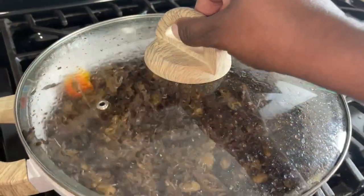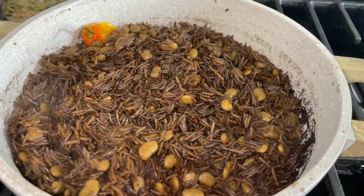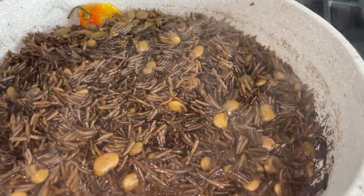All right, now let's take a look at our black rice. Wow, look at that beauty. Look at how beautiful that looks.